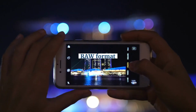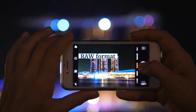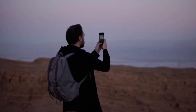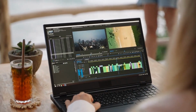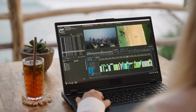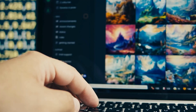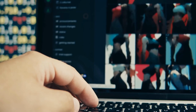Next up, if you want to get really serious about editing your photos later, shoot in RAW format. Phones like the Samsung Galaxy S23 Ultra let you do this. RAW files give you more flexibility when editing because they contain more information than standard image formats like JPEG. This is useful when you want to adjust things like brightness, contrast, and color without losing quality.